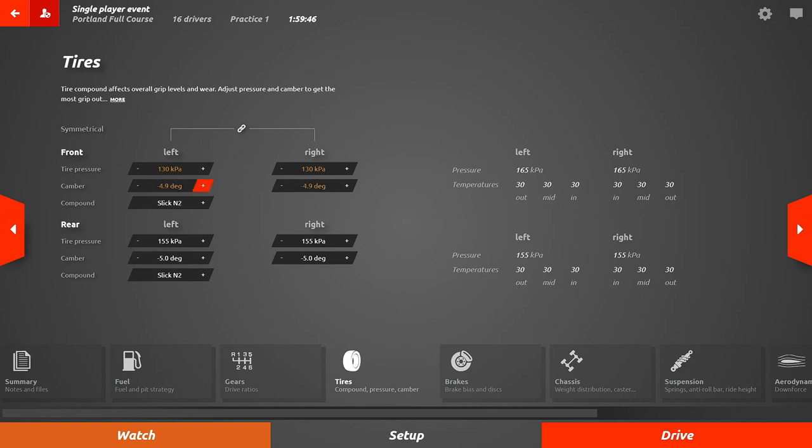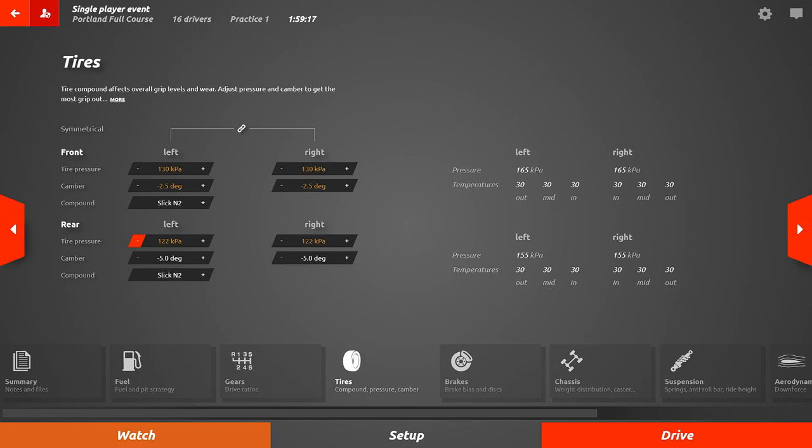The Porsche GT3 Cup is a car I didn't completely mess with. Without changing the tire pressure and wheel inclination settings, the car is often unmanageable. From 165 and 155 kPa I went up to 130 and 122 kPa. I increased the inclination of the wheels at the front and rear by 2.5 degrees.